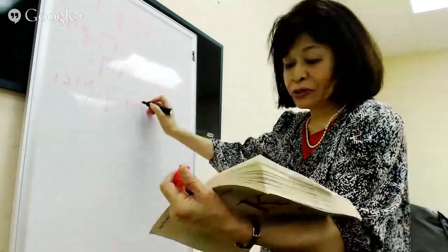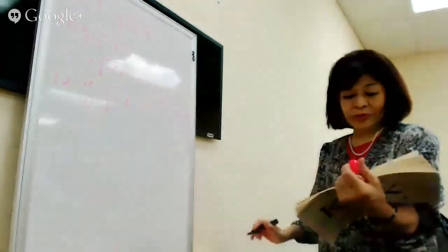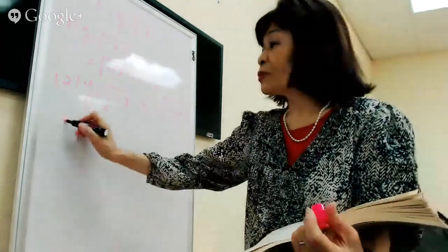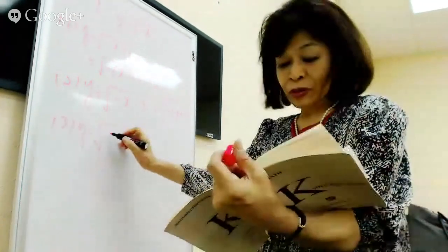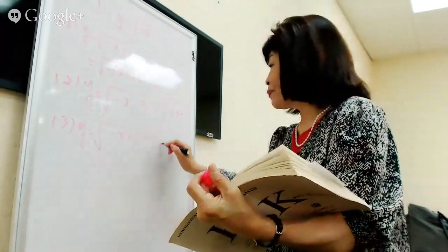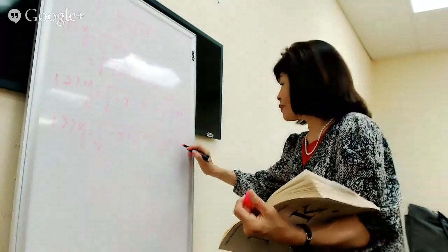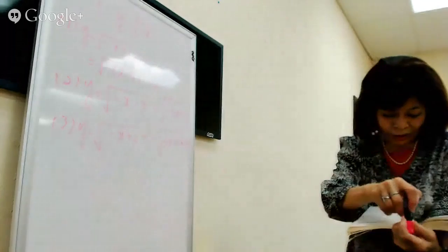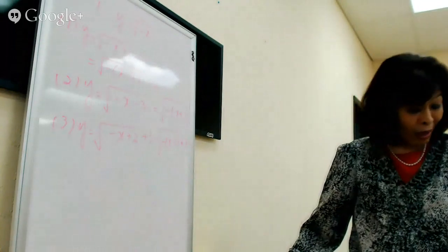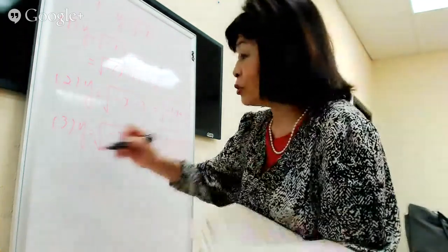negative square root of x minus 3. We can change this to plus 3, right? Let's say this one goes to negative 3. Number 3, y equals negative square root of x minus 2, plus 3. So 2 units on the x-axis, 3 units on the y-axis. Now all of a sudden they put the 5x. It's good. You can find out. You can do number 2.